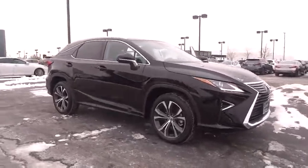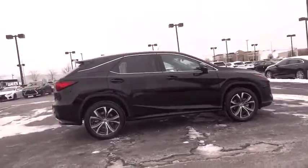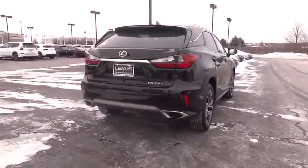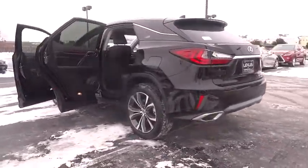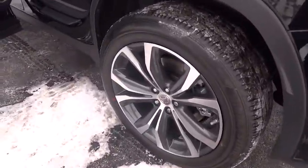2017 Lexus RX 300. As one of the first entries in the crossover luxury SUV segment, the Lexus RX 300 provides a high seating position, available all-wheel drive, and generous cargo capacity, along with great fuel economy. Here are some of this vehicle's great options.